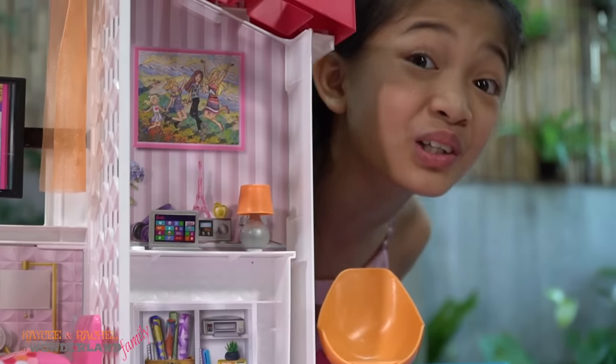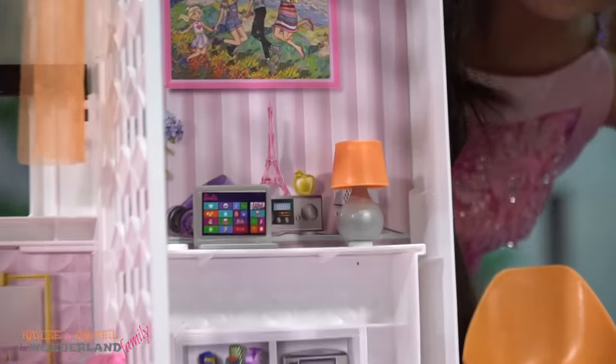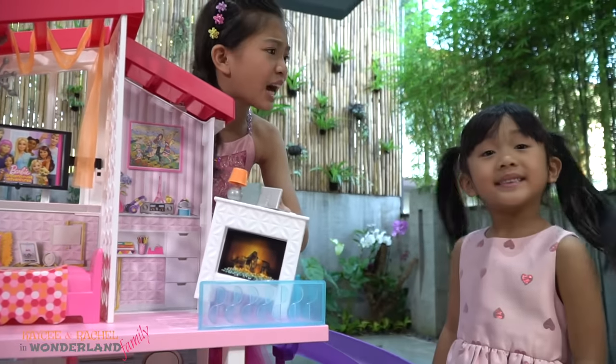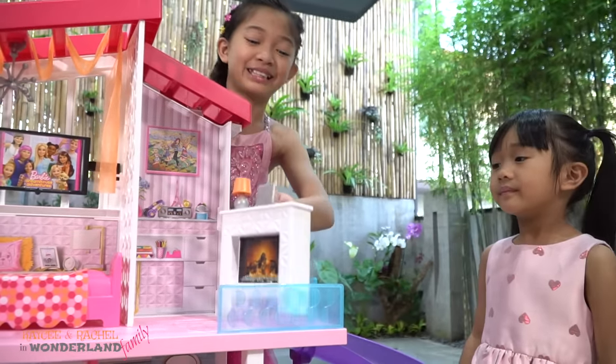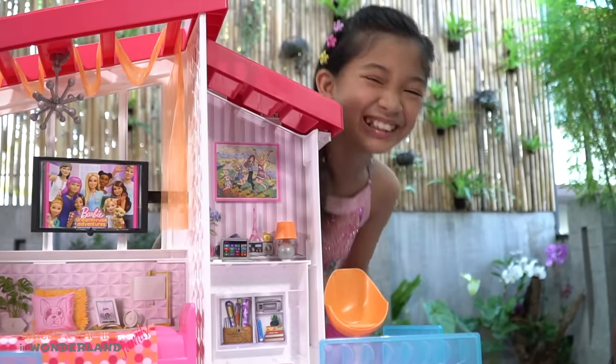And this house even includes its own home office. So cute! And did you know that this can actually turn into a fireplace? Yeah! Isn't that cool? Nice! But I'd rather make it stay at the office because I like the laptop.